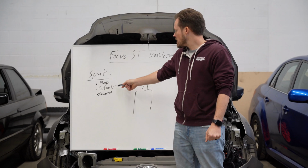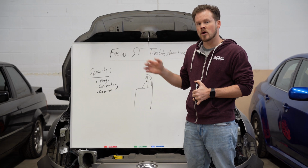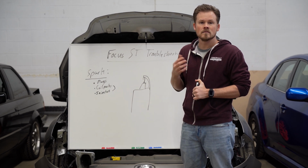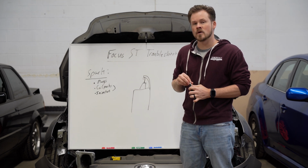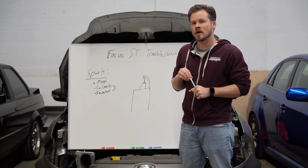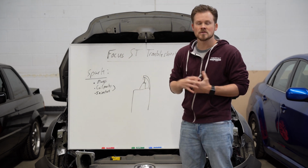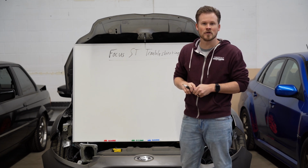Now with coil packs and injectors, if you're having a problem with one of those, you are probably getting a check engine light. It's most likely going to be a random cylinder misfire or a specific cylinder misfire. And if you are getting one of those, misfires are almost never a tuning problem. They are most likely a mechanical issue, and it is going to be one of these things: spark plugs, coil packs, or injectors.